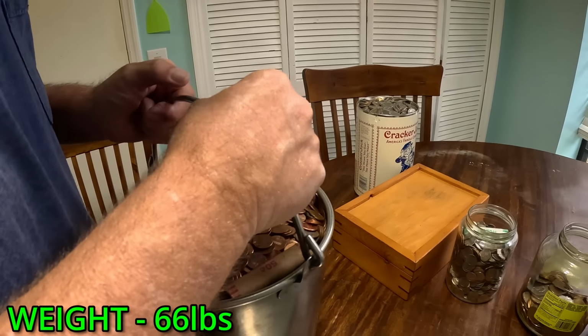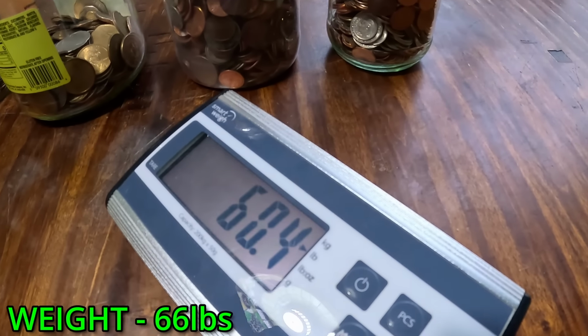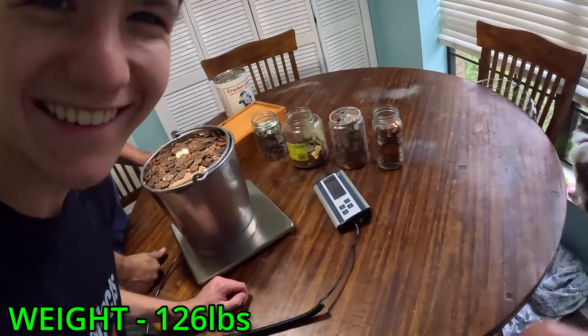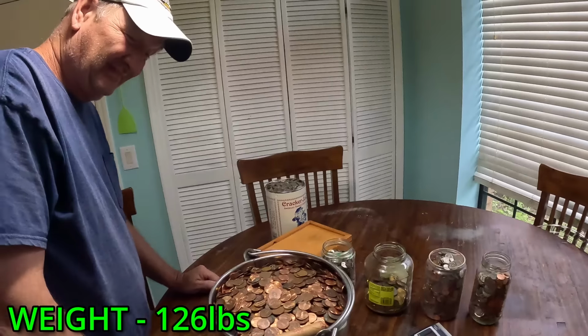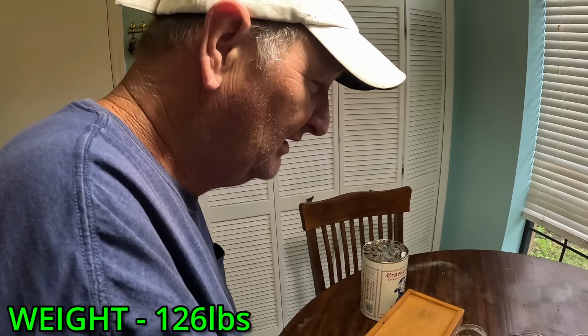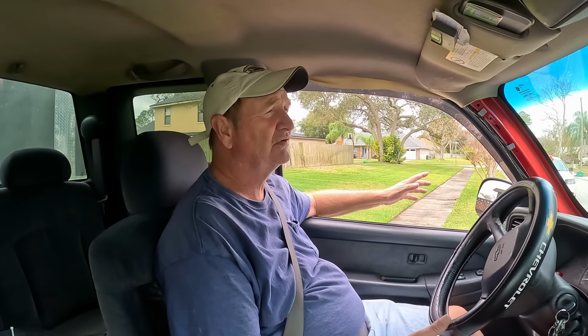Now this is the crazy one. What do we have? 60 pounds of pennies. Holy. 60 pounds. Just on pennies. This is 1 year of coins. Whenever we buy storage units, no matter which ones we get, there's always change laying in it. And you can obviously see with the amount of change that we have.